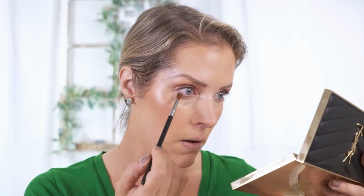So I'm just gonna use that peach matte shade and put a little bit under the eye. And this is the Sigma E42. For mascara, this is gonna be the first time I have ever used this particular mascara. It was sent to me by a brand called Finding Ferdinand, which is an indie brand, and this is their Lash Lift Mascara. I haven't even opened it to see.